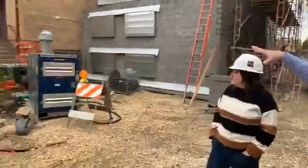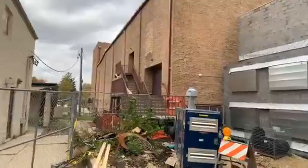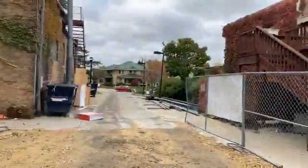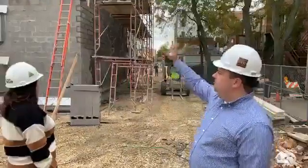We are now on the west end of the alley. If you look to your left here, this is kind of the back of the theater. Back behind us is First Street, Locust Street to the north. And then we've got the alley here. We've got the Hillside Restaurant down there. So this is the addition.